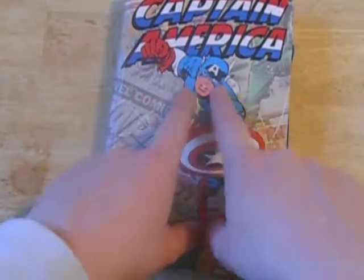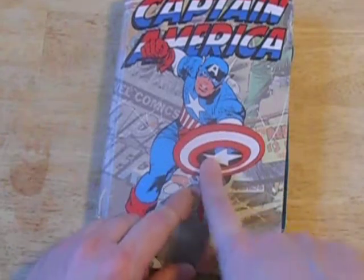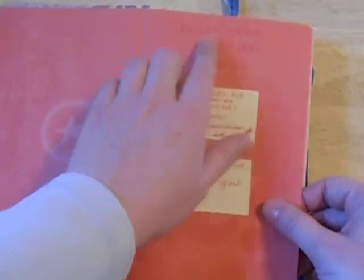Now this journal came from Walmart. I don't think they sell this particular one anymore. They actually sell a different one now. Okay, so with that said, on this page I just wrote that it was my bullet journal.